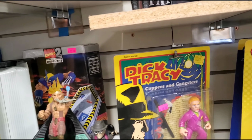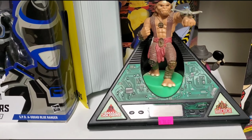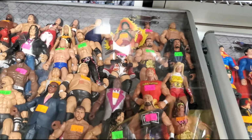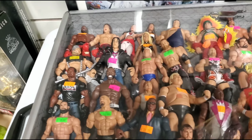Oh, check this out. We got Archer from Small Soldiers. You know, usually you see some of the other ones, but not the Gorgonites or whatever the hell they were called. And here in the case, we got a bunch of loose wrestling figures. Very nice. Some nice looking Mattels.